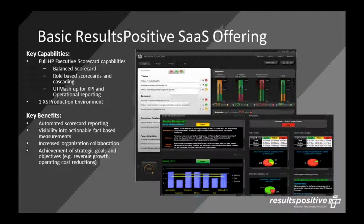Just to highlight at a high level our different offerings, we have our basic SaaS offering, and this offering provides organizations access to all the different capabilities in the solution, so both from a financial planning as well as from a scorecard perspective, and it gives organizations a key production environment.